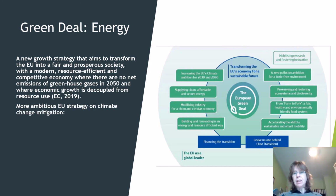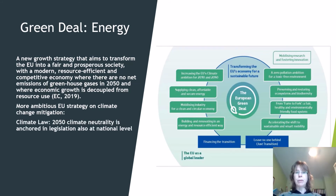But it's actually formulating more ambitious targets for EU climate mitigation activities. For example, in relation to climate, there will be a climate law that anchors in legislation climate neutrality by 2050. And this needs to be anchored in national legislation. That's the ambition, and that's announced that the EU is going to arrange for that.